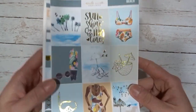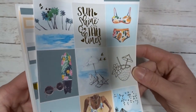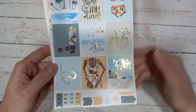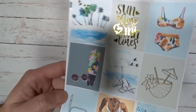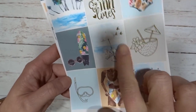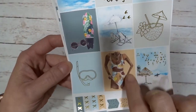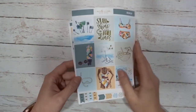This is gold foil, and we are all moving on to summer, at least in the sticker world. So I am in love with how this turned out. And again, I'm sorry for my shadow. It is dark outside, and that's the camera, like the tripod and everything that you guys are seeing. So we've got some birds flying over this scene right here, sunshine and tan lines. It's really cute, a bikini, surfboard, another beach scene with some birds, and then there's another one down here that has the birds as well as the umbrella. We've got this girl right here, and then a scuba mask as well as a little tropical drink. I thought that was so cute.